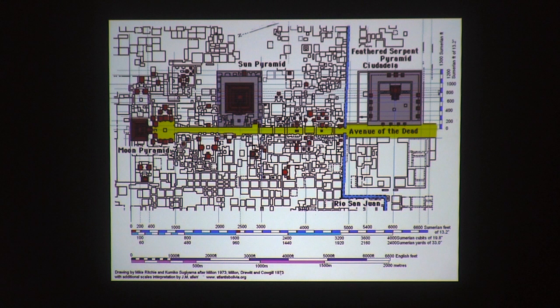This is an ancient city in Mexico, just north of Mexico City. We have the Pyramid of the Moon and the Pyramid of the Sun. Those are just modern names; we don't know what these were referred to. This is referred to as the Feathered Serpent Pyramid. The Feathered Serpent is represented by Orion. Okay? And we have the Avenue of the Dead.